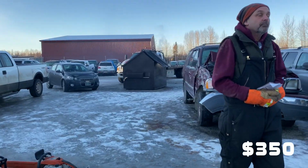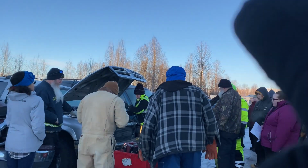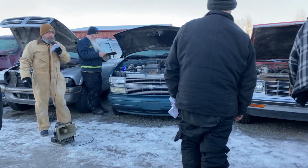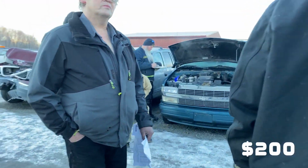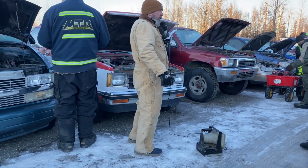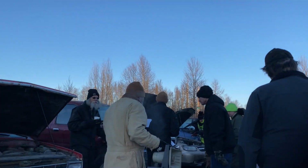$2,100, $21. $350 for this little Ford Expedition here. We're gonna bid on the 4Runner and the 81 pickup if we can get it for under $600. $200 number. $200. We're going. There it is. Somebody give me 50 on the left-hand Blazer right there. All right, well, so don't make that zero. All right, 4Runner's next.